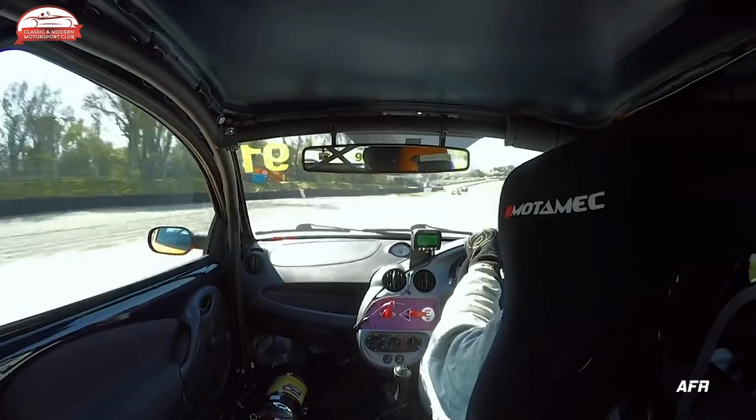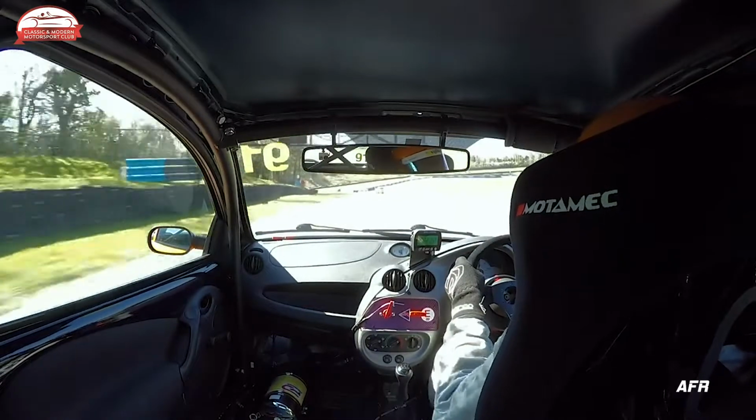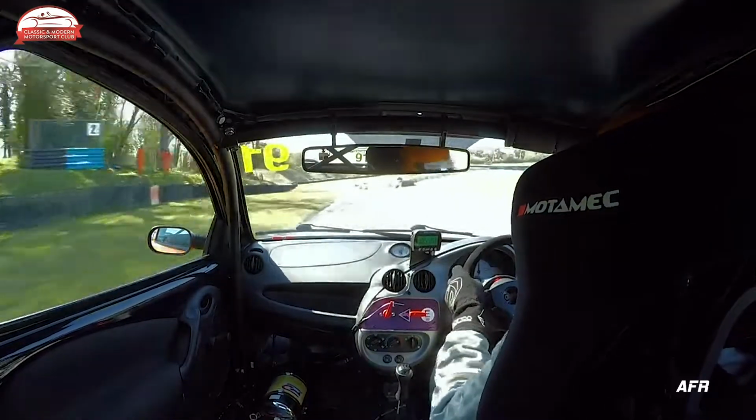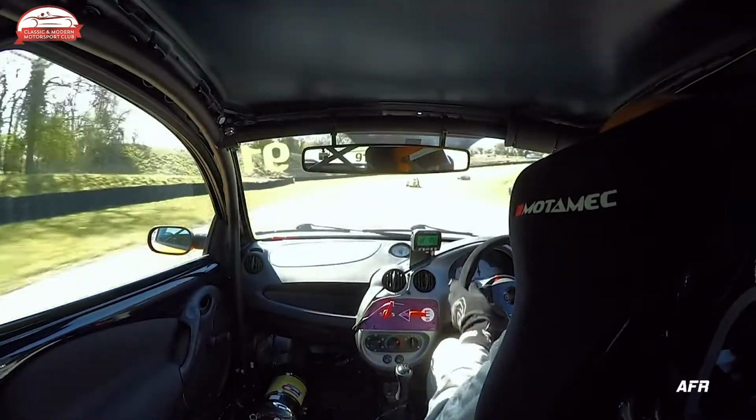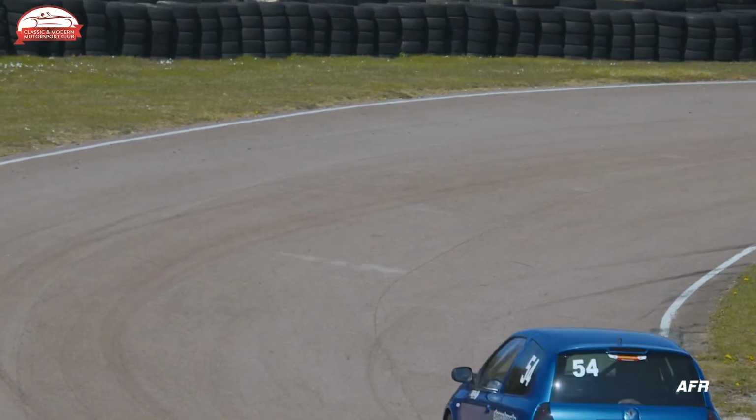In the brand new T4 category is another fantastic drive for the Ford KA of Mark Ryder, bringing home their car once again. 17 laps on the board and a fantastic lap time of 55.0. Not too bad at all considering the lack of power in the Ford KA.